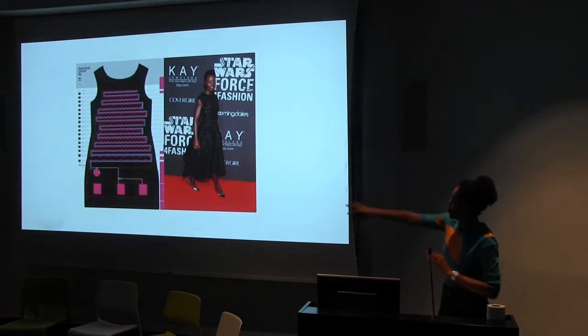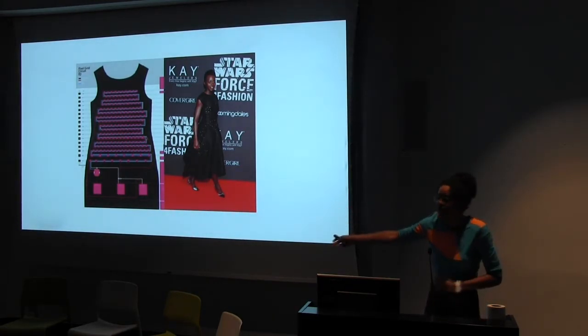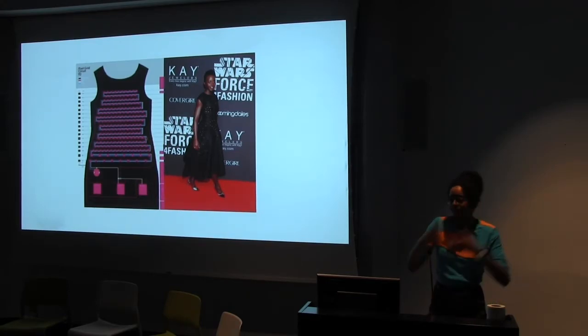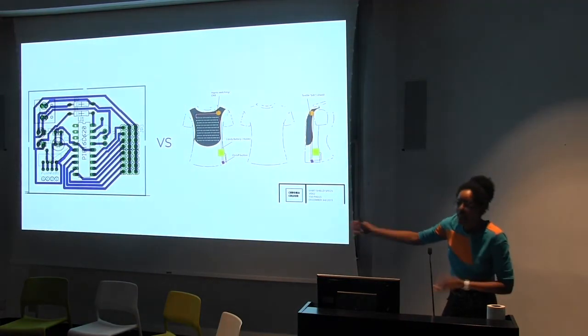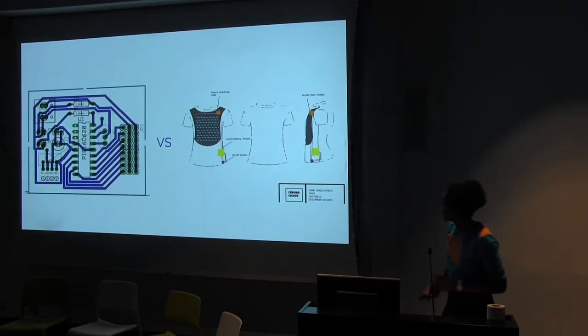But the goal is to show you how the digital file was made to work on this dress. Mostly because, as you can see, it's in Illustrator. There's not any sort of software program that's necessarily meant for this, so you tend to hop between programs that don't turn into any sort of digital fabrication process. For example, with normal electronics, you might use Eagle, which you can send to the manufacturer to make the board.